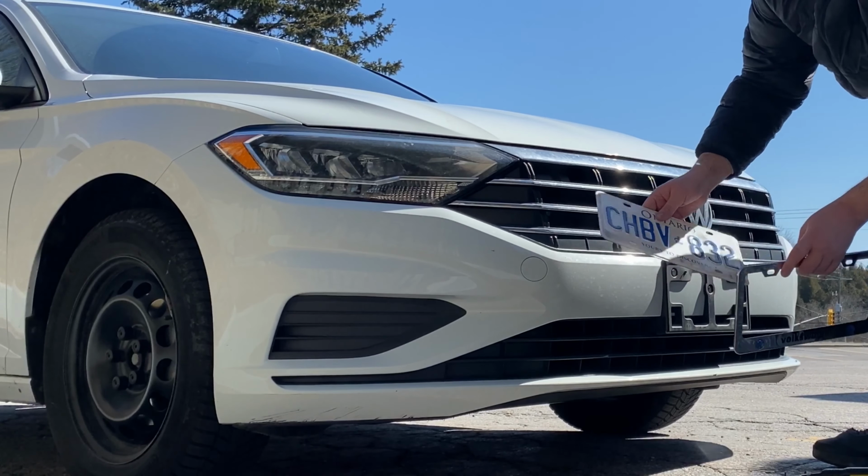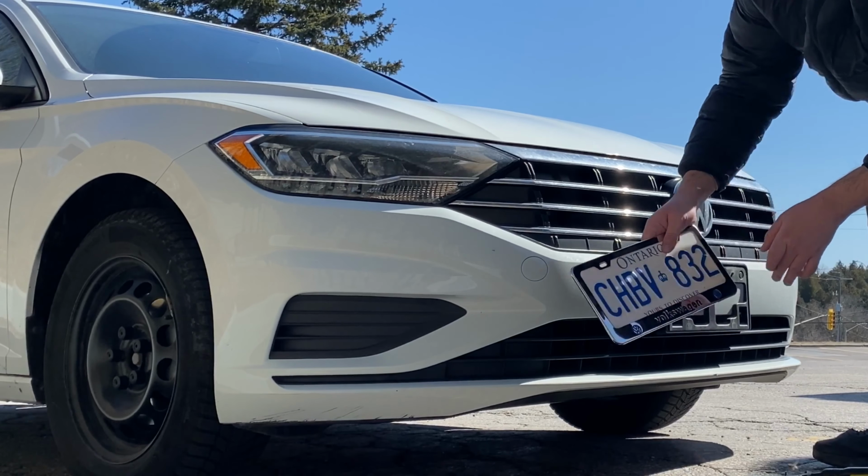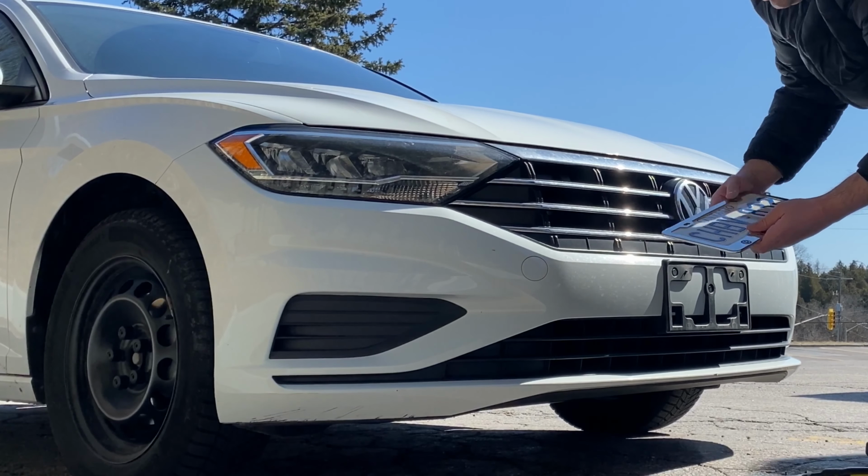You install it like this, okay? Put this at the bottom like that, and there you are. Let's put it back in the car.